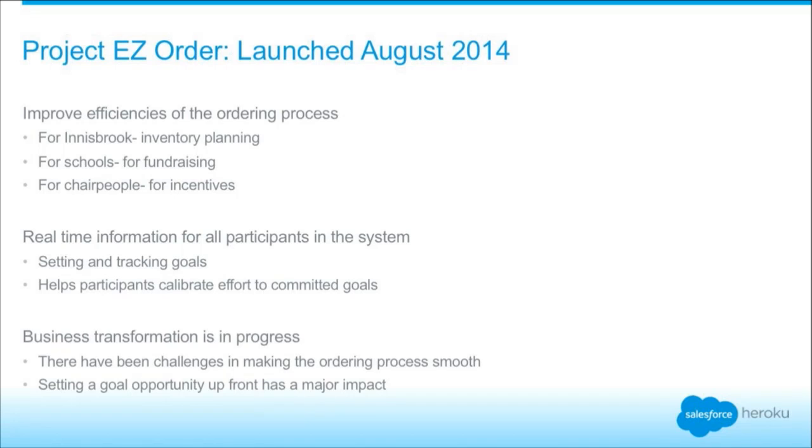Like the Girl Scouts, and I hope you have all seen their pretty fascinating promotional video, Innisbrook has for a very long time been operating on a kind of paper and pencil model. The kid next door would ring the doorbell, you'd open the door, and they would be standing there asking how many chocolate bars and how many rolls of gift wrap and ribbon you wanted to purchase. Recognizing that the business needed to transform itself in a fairly substantive way for the world we now find ourselves in, Innisbrook launched a project called Project Easy Order.